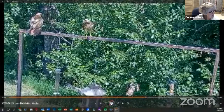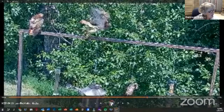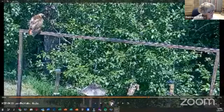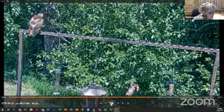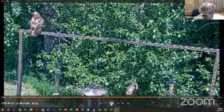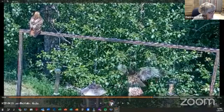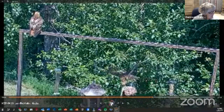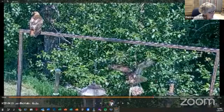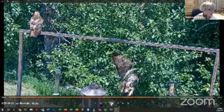Red-tailed hawks are generally faithful to the area, but not to a specific nest, unlike ospreys, who come back to the same nest repeatedly. Generally, red-tailed hawks come back to the same area, but not necessarily to the same nest. And last year we did see Ruby and Luke again in the area, but they didn't occupy the same nest. And I don't know if they had chicks or not, because I didn't know where the nest was.